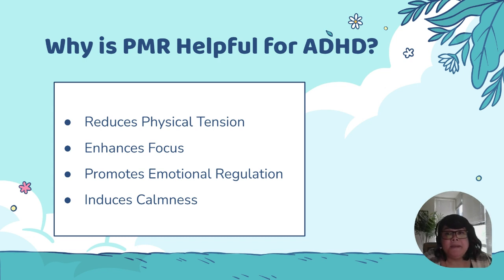Third, PMR promotes emotional regulation. ADHD often comes with challenges in managing emotions, leading to mood swings or impulsive reactions. By practicing PMR, you become more aware of the physical sensations associated with different emotional states. This increased body awareness can help you recognize and manage your emotions more effectively.